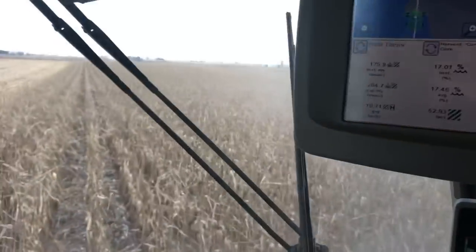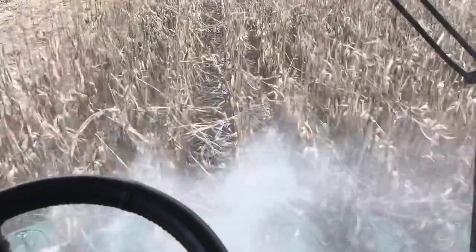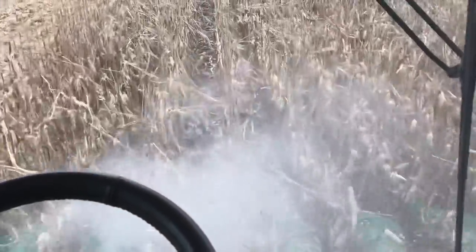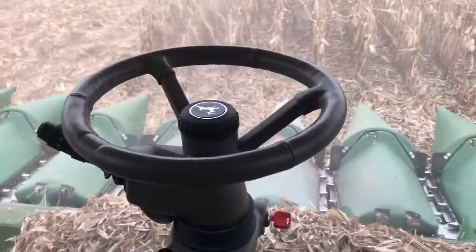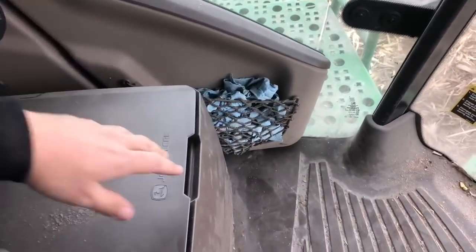Uh-oh, it's officially afternoon. I better stop and see what's in the fridge. For those of you who thought I was kidding about having a fridge in the combine, why would I joke about something so important?